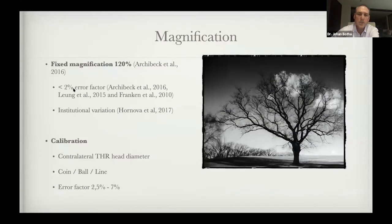So just a note on magnification, which is always a question. It's been recommended to use 120% magnification, and it's been well shown that most radiology departments will stay within this margin. However, there is variation between departments, and it's probably worthwhile to see what your average magnification factor is. But it is still quite accurate. Other ways of calibrating is using the contralateral total hip head diameter.